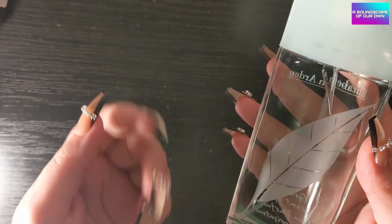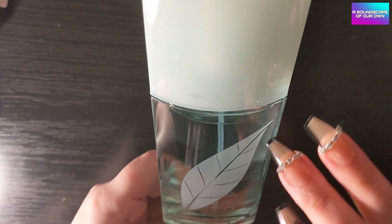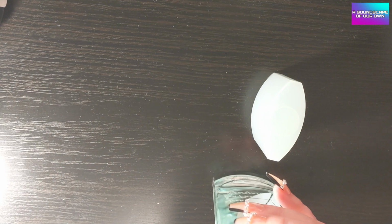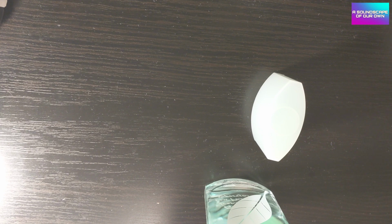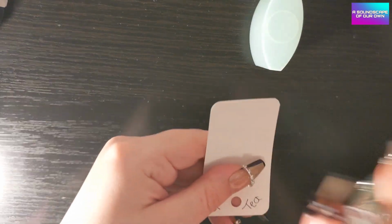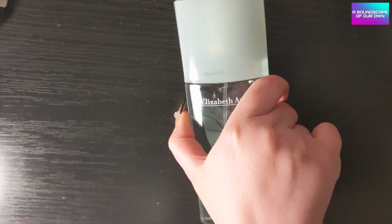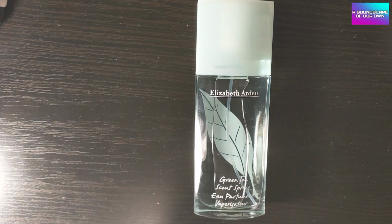The flowers, actually, the leaf is on the back. Very 90s plastic cap. Mostly sprayed that on my hand. Oh, I can already smell it.